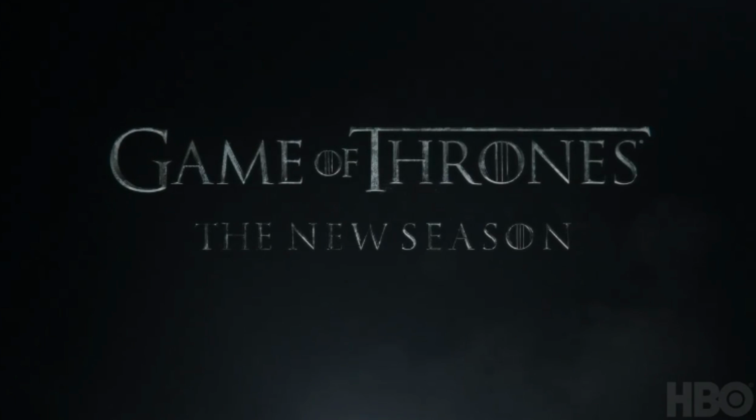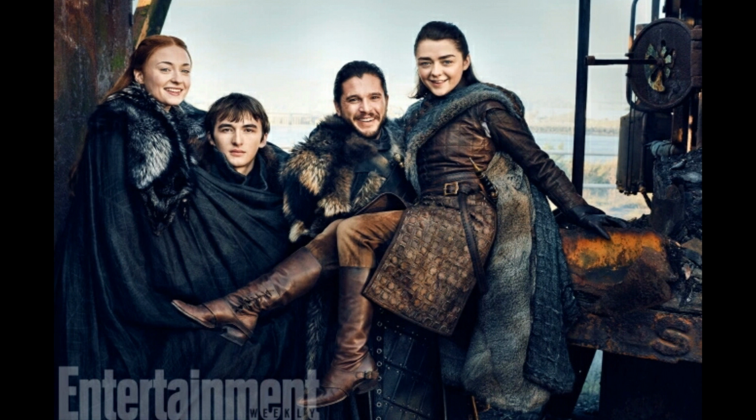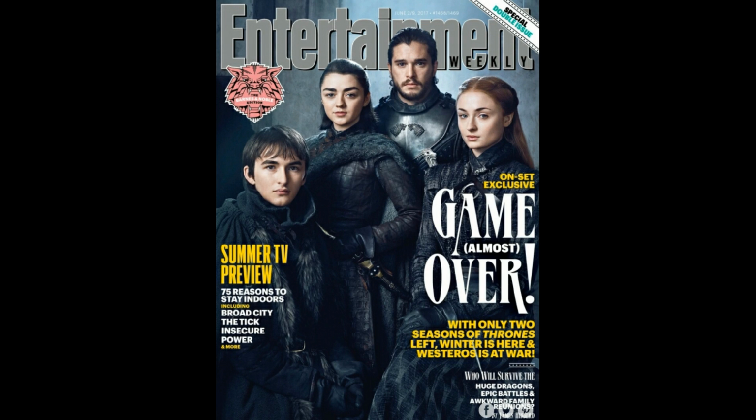Yesterday, Entertainment Weekly released even more photos, and this time they featured the members of House Stark exclusively. The Stark reunion hype and tease has officially begun, my friends. But besides all of us House Stark fans wanting to see the family get back together during Season 7, that isn't the only interesting thing about this photo shoot.